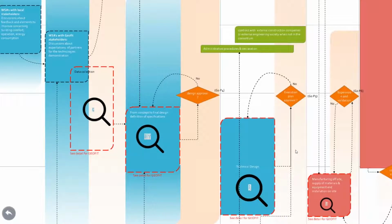Then the following steps are very similar to what is proposed in the IDDS methodology on the previous slide. So we have all the work concerning the data collection and the feasibility studies, and then all the tasks concerning the concept and the design, the definition of specification, with design approval by all the consortium, followed by the technical design, and then by the manufacturing and the supplying of materials and integration on site. So the detail of these steps is very dependent on the demo site and the technology selected. So I will present an example based on the Bordeaux demo site.